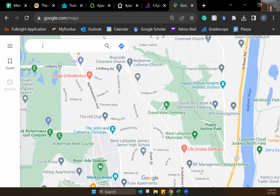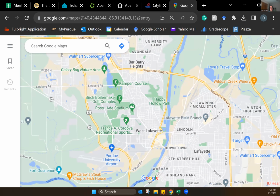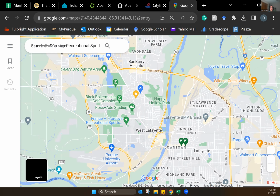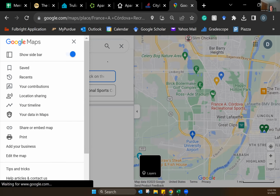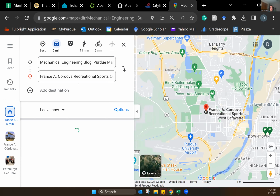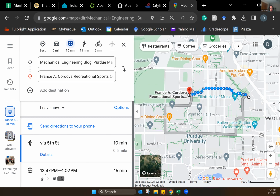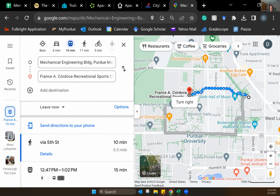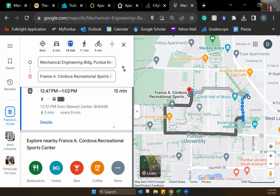But yeah, so if you want to use Google Maps, let's say I want to go from, I don't know, the COREC, which is the Recreational Wellness Center, to maybe the mechanical engineering building where I work. And then you want to take the bus. So it'll give you the options for the bus. In this case, it's probably faster to walk, but there is a bus that goes from the COREC to the mechanical engineering building. This will tell you when it comes. And then to get on the bus, you just have to flash your student ID card.